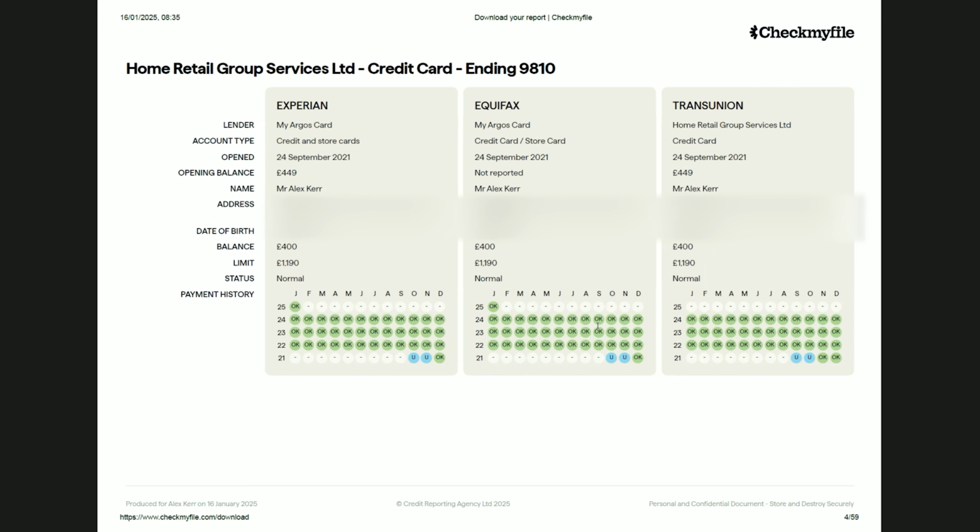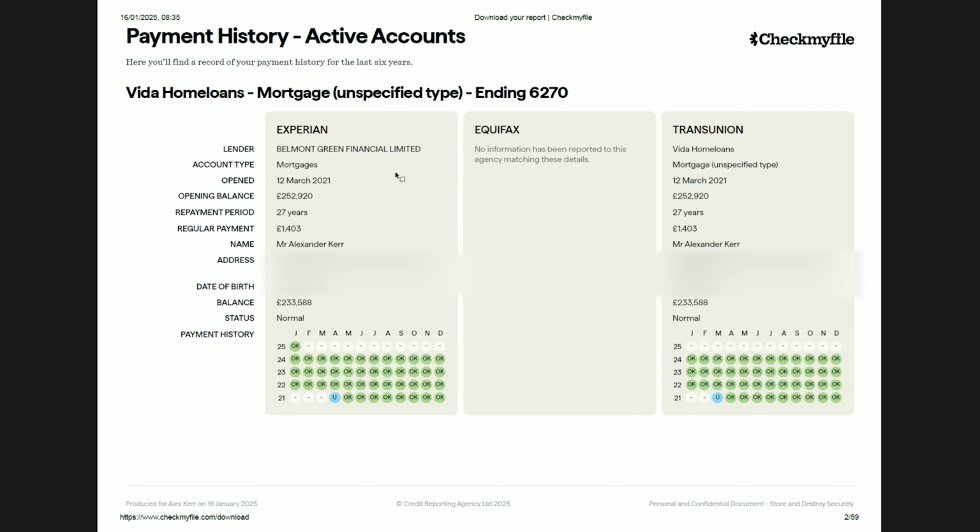Because I've got other records showing, there's another one here. Mortgage payment, Belmont Green Financial Limited, which is Vida Home Loans. That was within my first year, I had 1 year of self-employed trading with this business, which is why I couldn't go to the high street. I only had 1 year's. Balance £233,588, 27 years, £1,403 per month, and you can see the greens, so paid on time, opening balance, current balance. Now, Equifax isn't showing this.